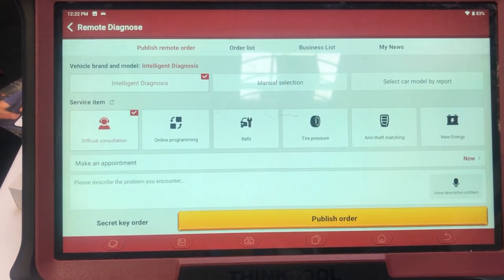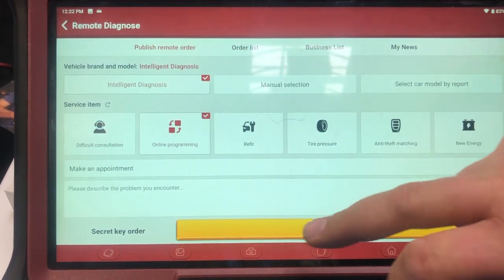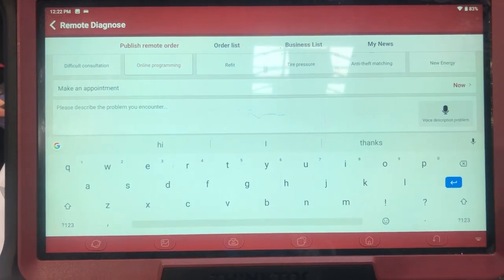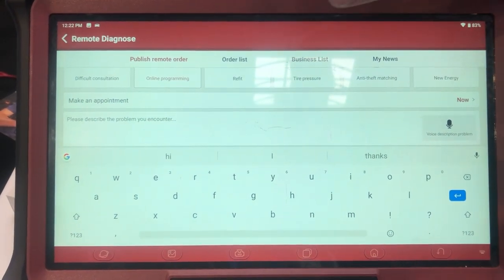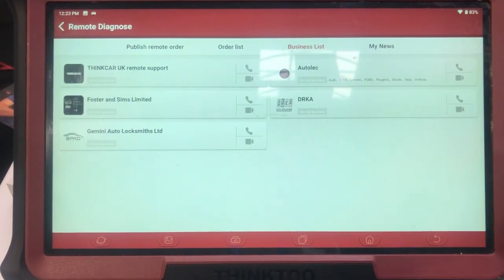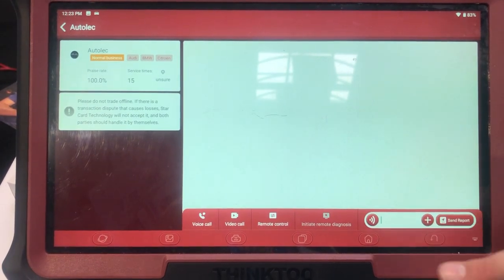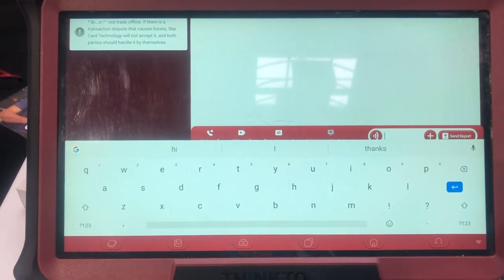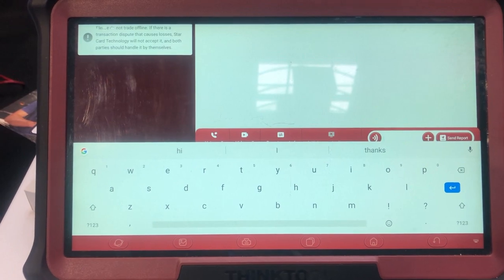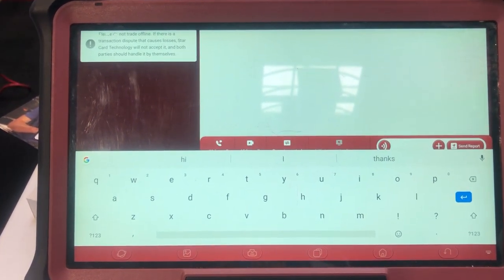So we go to remote diagnosis here. If you don't know who you want to use, you can just throw the job out and say, I want to program this, and it will go out to all the technicians. But if you have a specific technician in mind, you can click on the business list and it shows you who's online. For example, we can click on Tom Autoelect down in Devon and send him a message: Hi Tom, I want to program this job, can you do it for me? And it'll take control of your tool for you. There we go, that is the future of diagnostics.